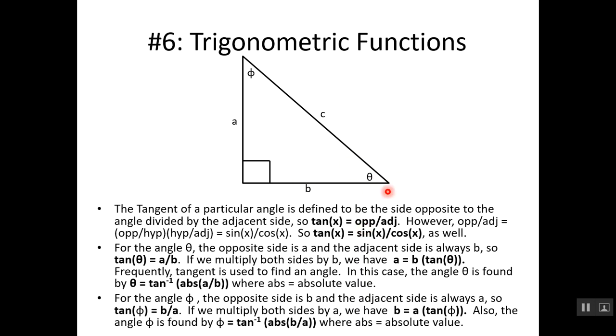So say for theta, right? What's the tangent of theta? It's the length of the opposite side, which is side A, divided by the length of the adjacent side, which is side B. So tangent of theta is A over B. Right? That's another way to find side A. If I multiply by B, I get A is equal to B tangent theta. It's another way to find side A.